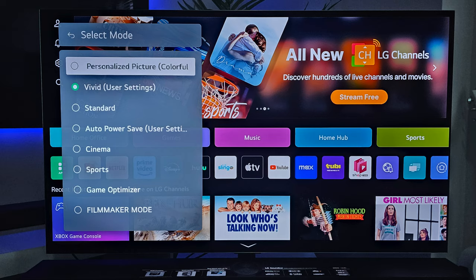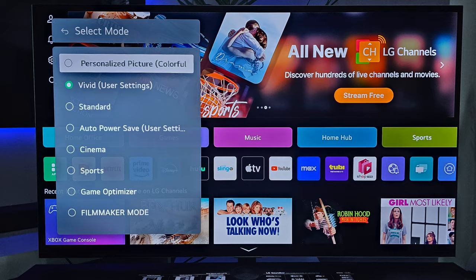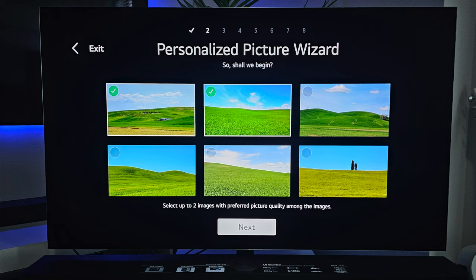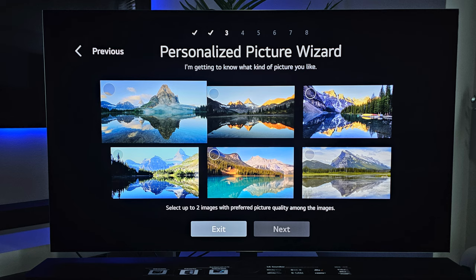I was also able to play with some of the G4's picture modes: Vivid, Standard, Cinema, Sports, Game Optimizer, Filmmaker, and the Personalized Picture Wizard. The Personalized Picture Wizard mode can be set based on image preferences that you select using AI deep learning technology, and it will create a picture profile that resembles the type of overall visuals that you would like to see.